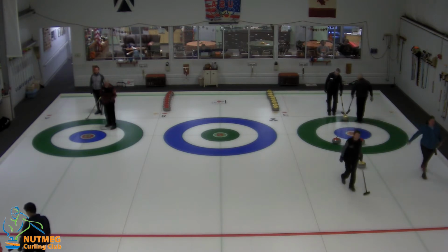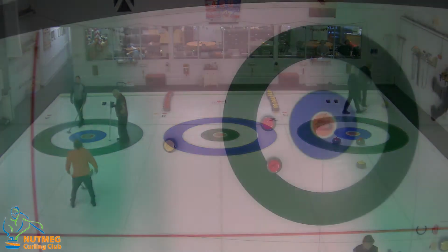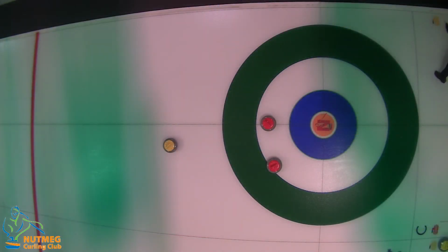So sheet C is a few rocks ahead, so let me show you what's going on here on near C. As opposed to the last end where we had a ton of rocks out in front of the house, now we have 2 in right away. Couple nice shots by Tom there.